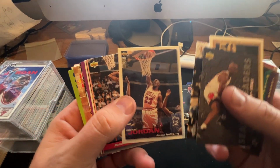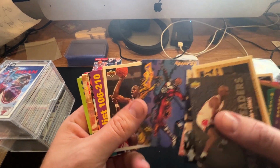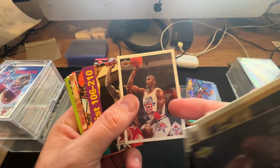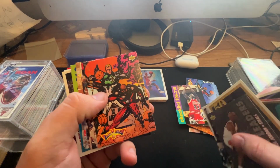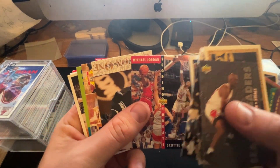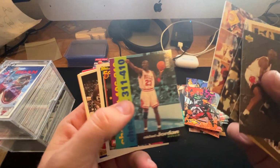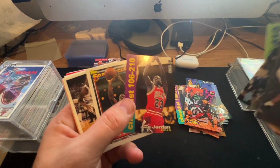Here we go. Another Fleer Ultra. 87 Fanimation. It's a desirable card, $4 or $5. Another Players Club. I wonder if they're all like that or if that's a parallel. Anyways, they're not all like that, obviously, because here's one that isn't.